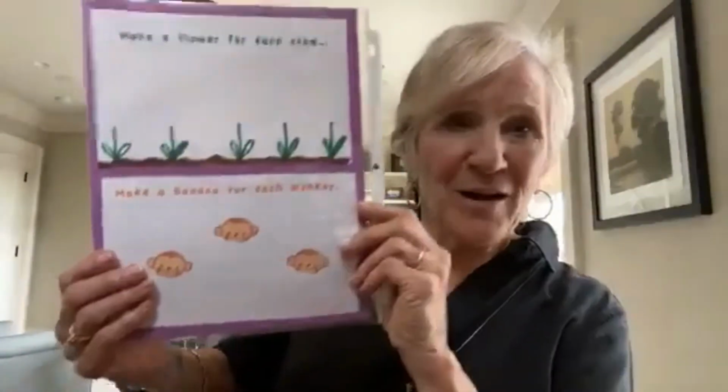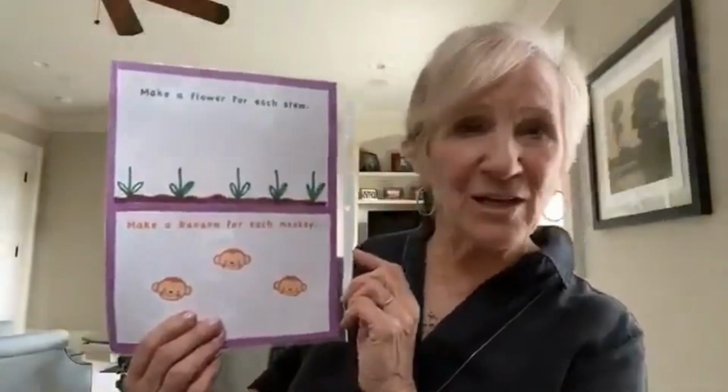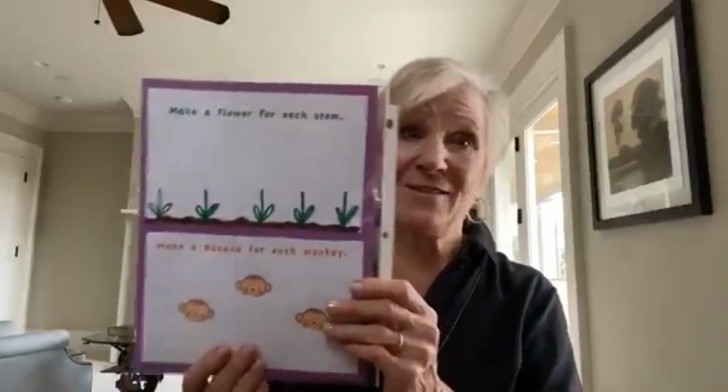And so they could make a banana for each monkey. They could make a flower for each stem. And so you can see, depending on your age level and on your skills, you can take Play-Doh and instead of doing a worksheet, think about doing a Play-Doh. And you can laminate these things, but I found it's even cheaper and easier just to use these clear sheet protectors, and then you can take them out and remove them.